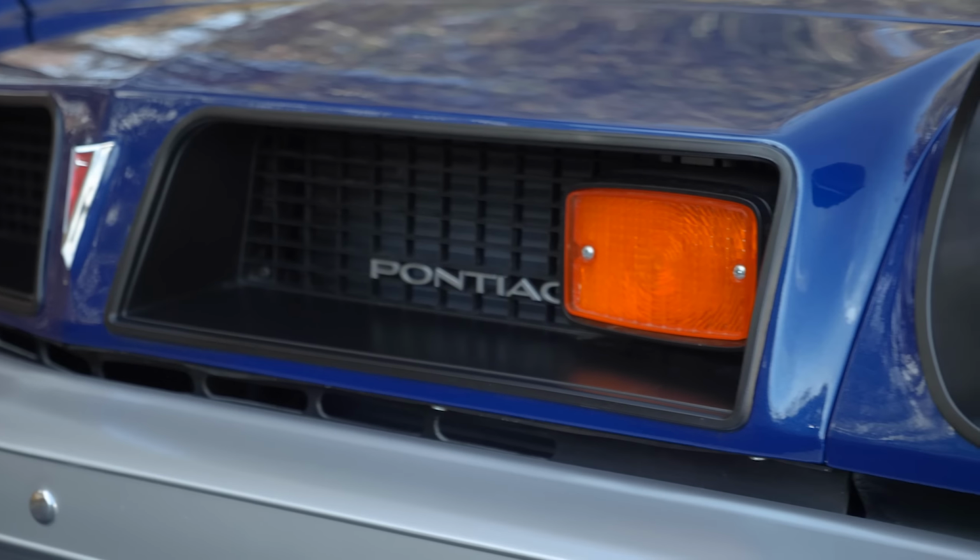We found that front emblem between the grills was a very unique piece. It fits off of like a 74 Ventura and GTO and this and nothing else. We tried to search for one for years, couldn't find it. Found a little better a couple times, and still not a great one. Found a new old stock from somebody on eBay, $180 for that emblem, and it's on there.